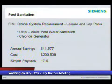Remind me what cryptosporidium is. Isn't there a Giardia? Giardia, that's right. It's kind of similar to Giardia. Essentially, that's why all of the pools up north went to it. They had a huge outbreak in 2009, and essentially they all just went and got that system. Just as a side note, the Sand Hollow pool is in the process of going in that direction as well.